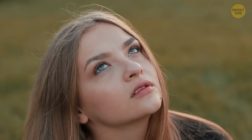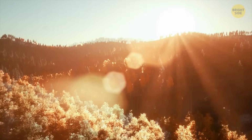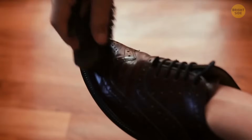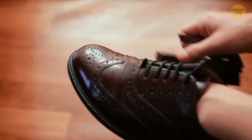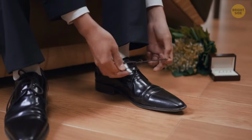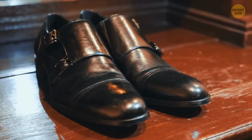Leather often looks dull to the eye because it's covered with itsy-bitsy scratches and scrapes. They scatter the light that hits the material. When you coat your shoes in a layer of wax, you fill these tiny crevices. The surface becomes smoother and the rays of light bounce off it more evenly. That's why the leather looks shiny.